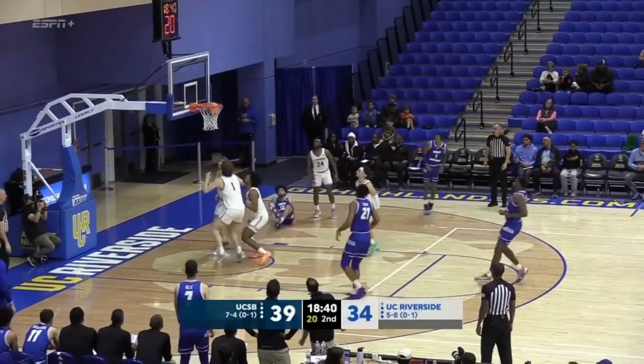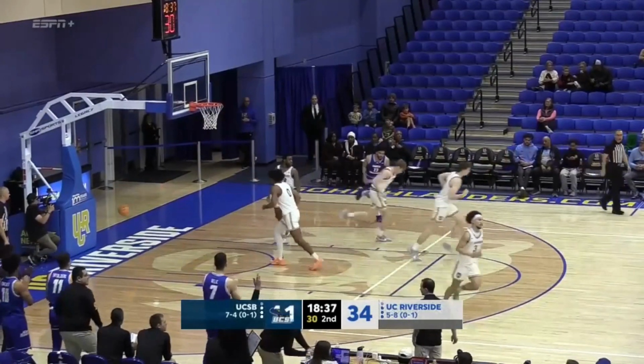Mitchell, up and under move, Ajay Mitchell.